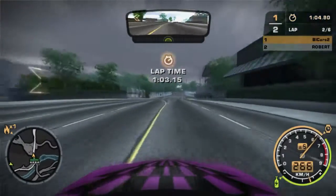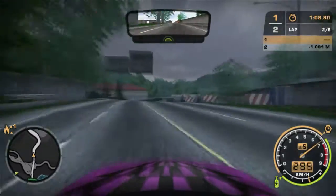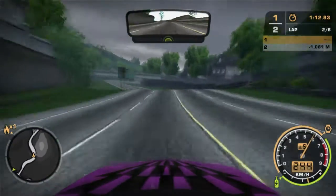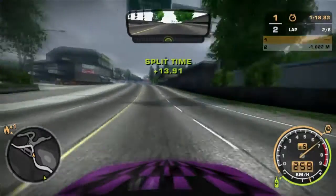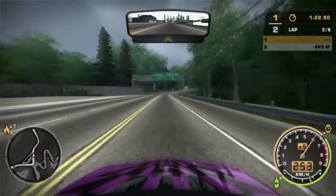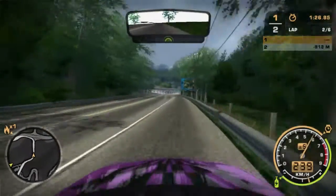The Golf seems to be a pretty competitive car. This is very surprising. The handling on this is very, very good, and it's got quite a decent bit of acceleration to it. I'm very much surprised by this car. It's doing better than I was expecting. I mean, sure, it's not quite on the level of the Ford GT that we were using in the last part. Oh, God.